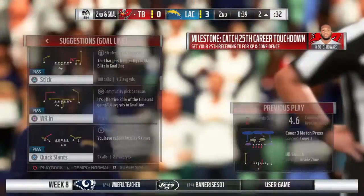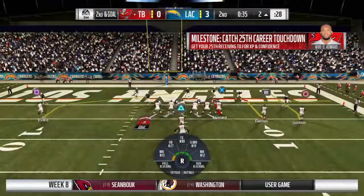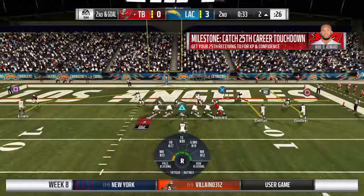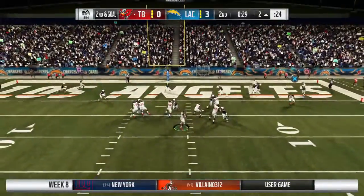And that loss of yards there is not just on him. It's on the guys blocking for him. I mean, they're supposed to create some type of space or at least get a stalemate. They end up letting them through, and they end up tackling him for a loss.